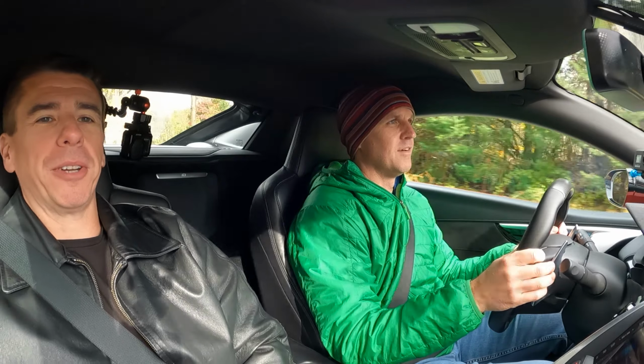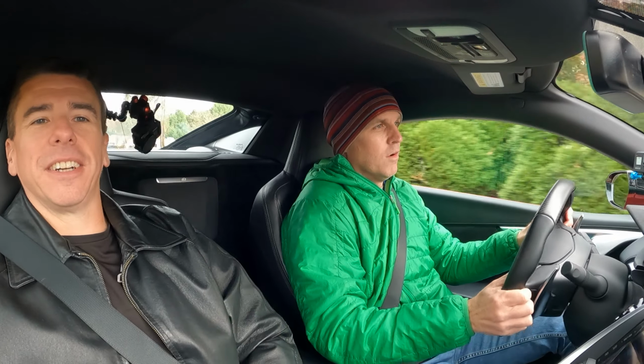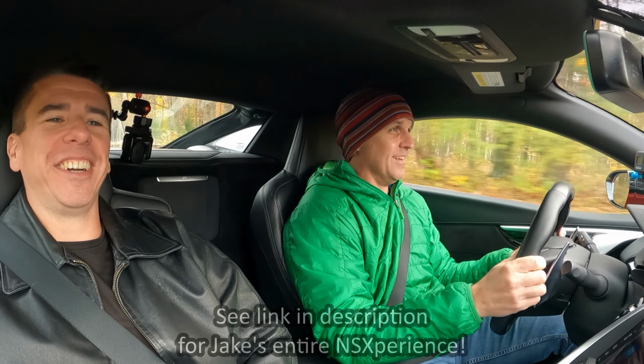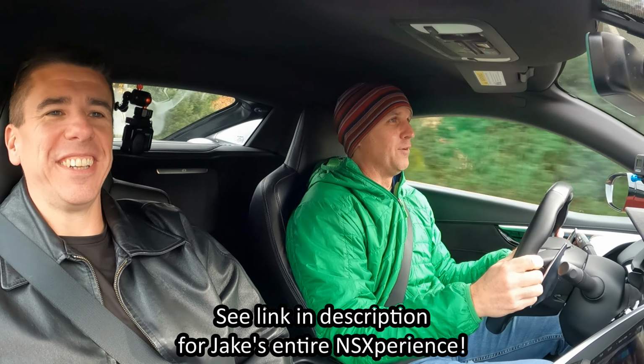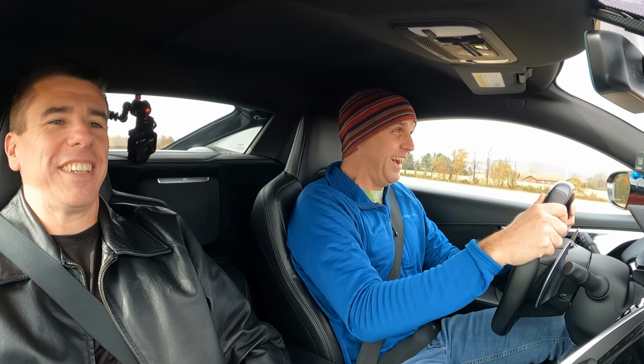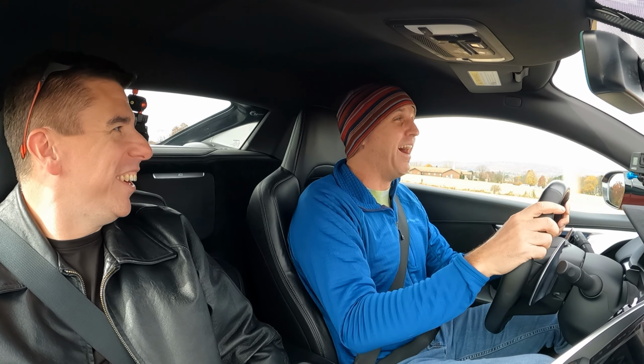It's a mid-engine car, so you should be able to go into this turn without really hitting the brake at all. Yeah, this is faster than my Corvette. It feels so smooth. Wow. This is unbelievable. There you go.